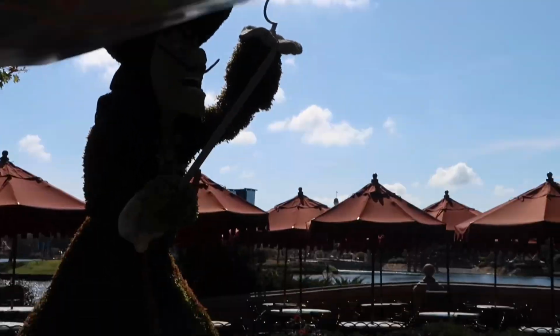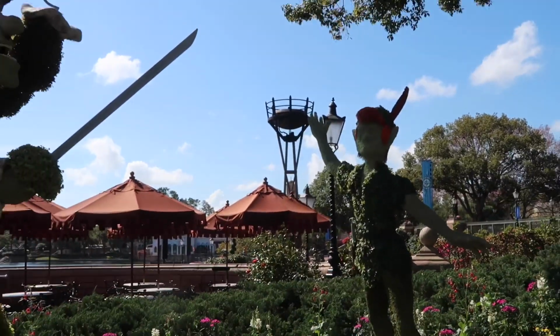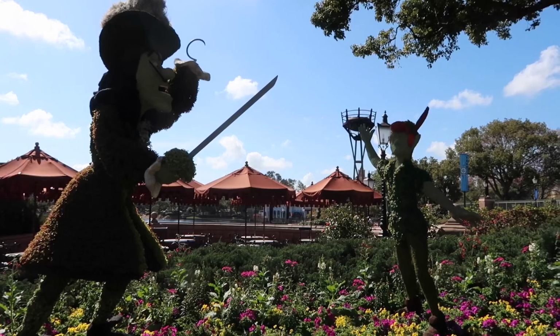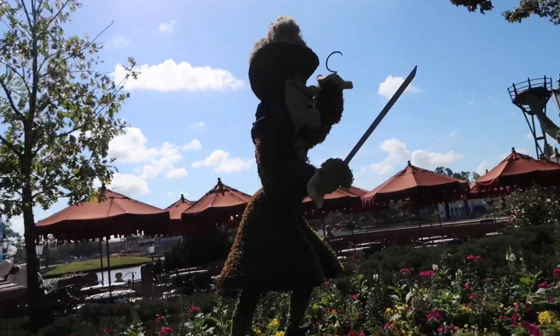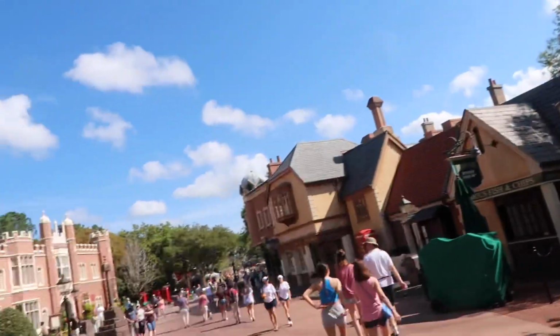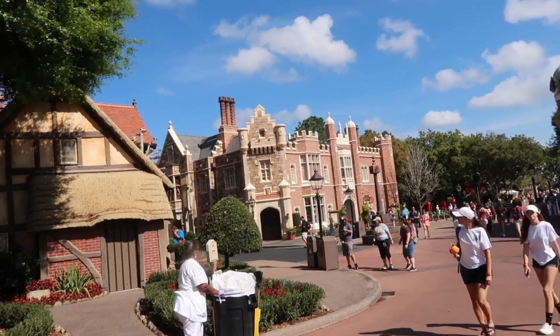I don't know. Let's go this way. It's creepy. Look at it. Yeah, it is creepy, but Peter Pan is creepy. So there's them. Poor Tinkerbell. Is Pink Tinkerbell anywhere around? Not sure. If you're coming through from France, there's Winnie the Pooh and gang.